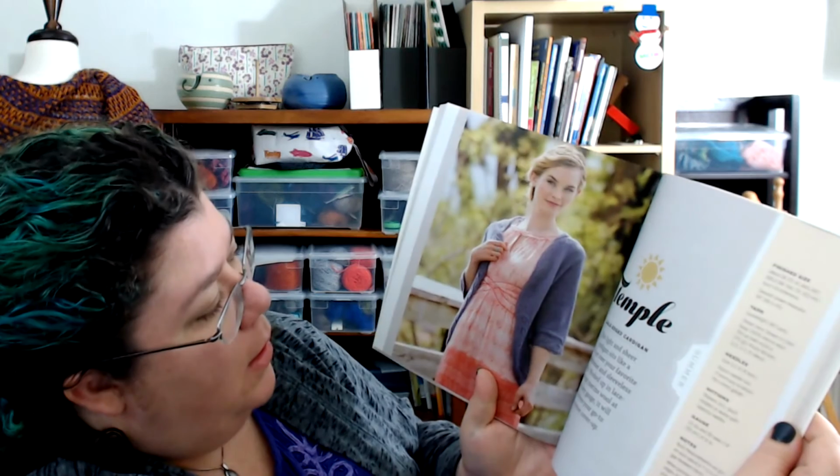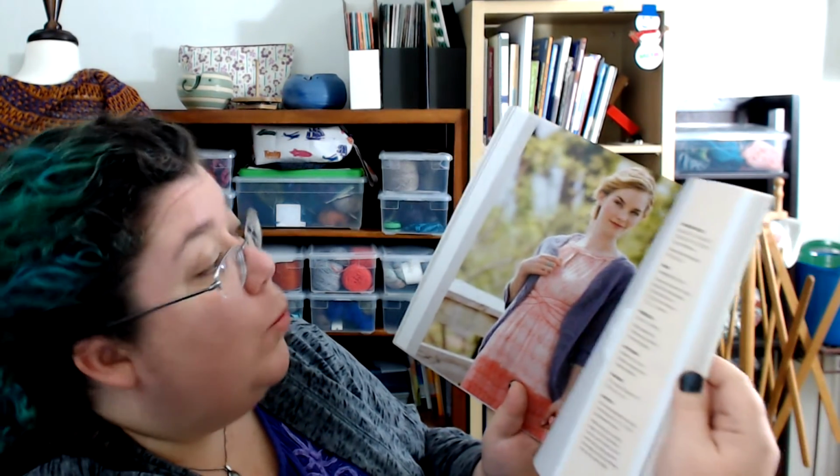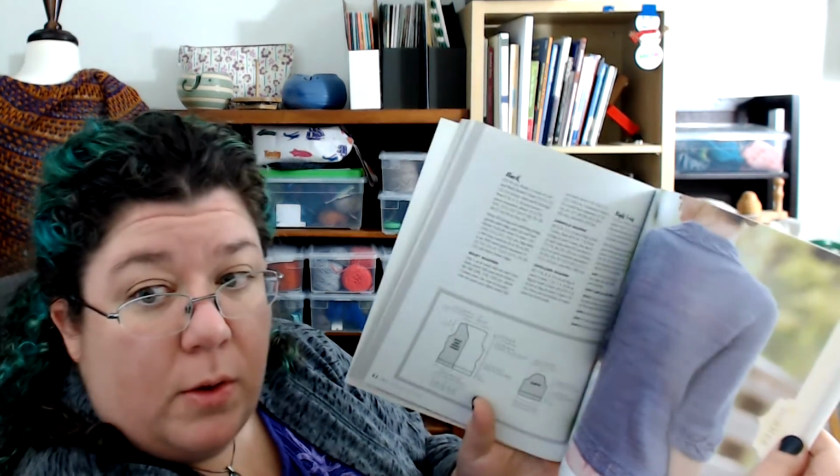There's that one that we already looked at. This is a nice little cardigan. And this one is one of the few pieces that's in 100% wool, but it's such lightweight yarn that it's not going to be too heavy. This is awesome. Not exactly a color that I could wear. It looks fabulous on her, but I love this tunic.